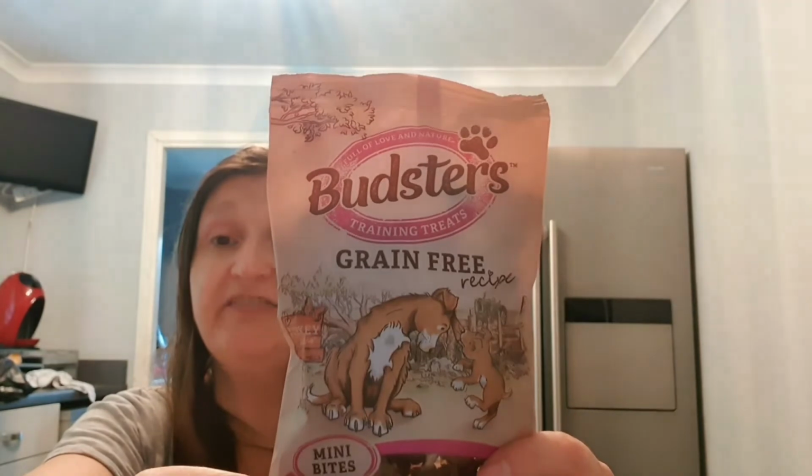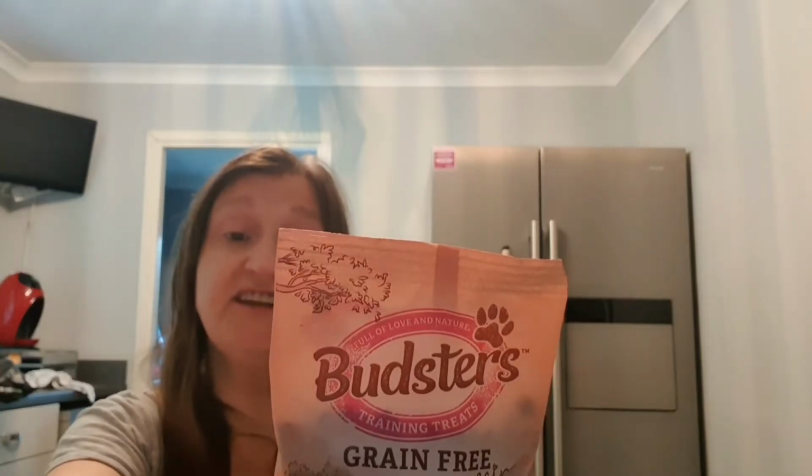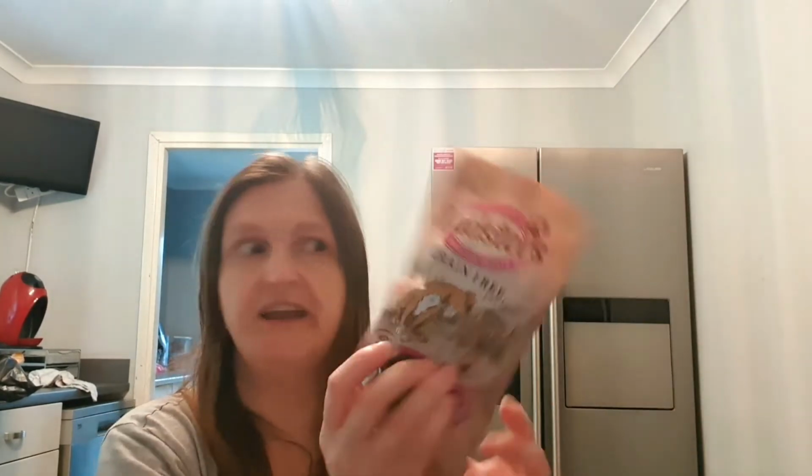And lastly for the puppies, I got these ones, the Budsters, which are grain-free. They are mini bites, tasty treats, gentle on digestion and natural ingredients, and I like the fact that they're grain-free as well. Does it say what flavour they are? Natural ingredients, grain-free recipe, single animal protein, which is turkey, and hypoallergenic. And again, it's suitable from 3 months. These were a little bit dearer, I think. That was £2 for the 150 grams compared to £1 for 200 grams. So they're more expensive, but I think they are healthier.